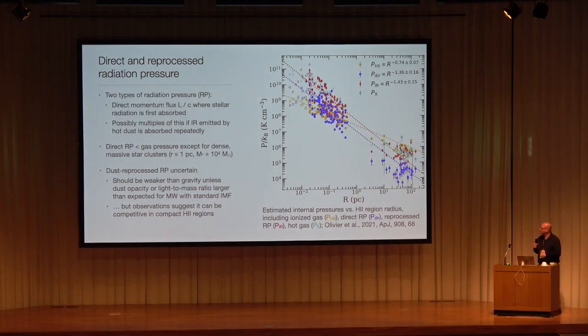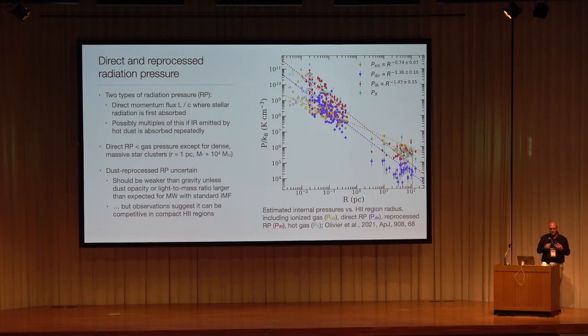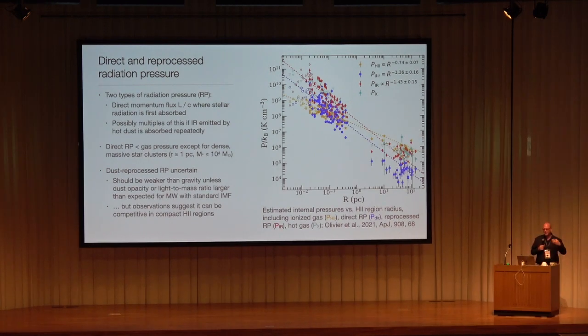Direct and reprocessed radiation pressure. Well, all right, first I should explain what I mean by these. There are two types of radiation pressure you could worry about. The first is just what comes off the stars directly. The radiation field emitted by stars carries a momentum flux of L over c, and it's deposited where the radiation is absorbed. But if the photons are then trapped and reabsorbed many times in the form of an infrared radiation field, then you can get many times that.